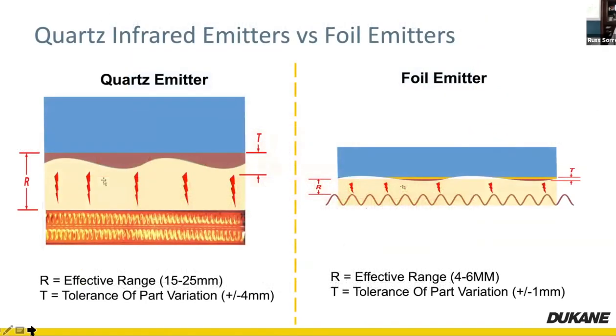Much more forgiving, exactly. So the bottom line is, think shortwave emitters. You can absorb a lot more variation, maybe up to 8 millimeters, versus foil emitters that are out there. You can maybe absorb a couple millimeters of variation.